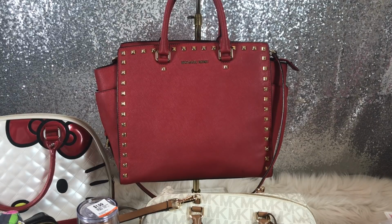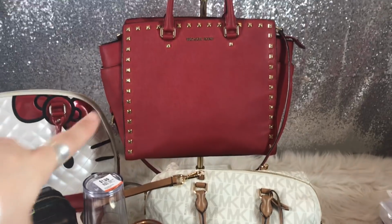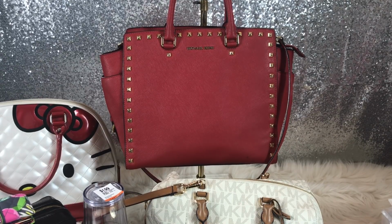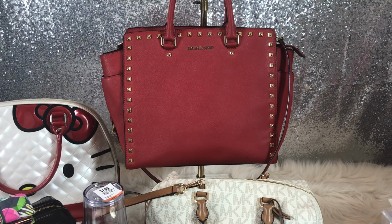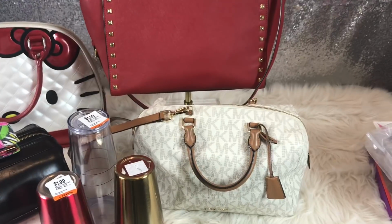Okay, now last are these two items, and the girl had this red one posted, and I think she wanted $40 for it, which was a great deal. So I was talking to her. I think she wanted 40 or 50. And I offered her 40. I think she had 50. I offered her 40. And I asked her, of course, if she had any others. And she said yes. And she had that one.